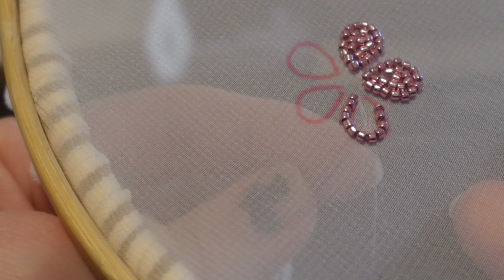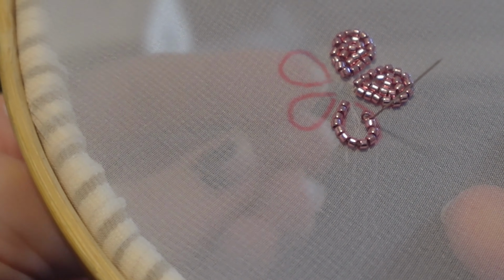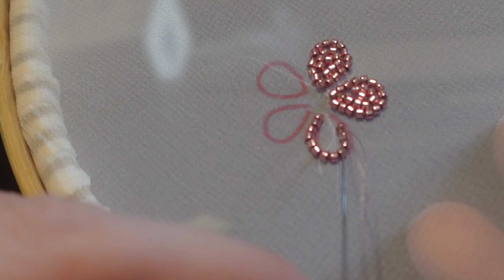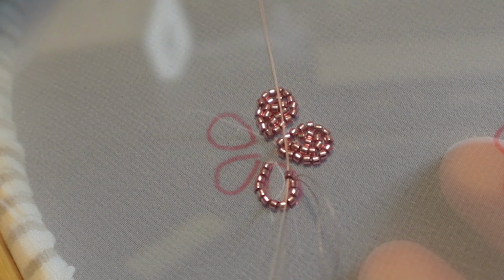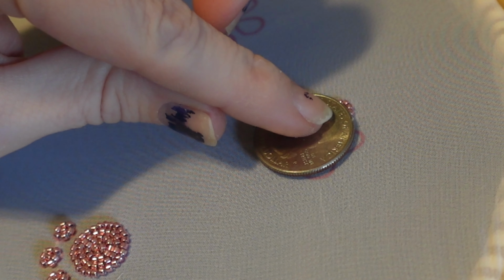Because I'm working in such a tiny space, these are very, very small, I am doing one bead at a time. The more beads you do at a time, the less control you have over it. I am stitching a bead down and then going back through the last bead in order to put a new bead on. This just helps secure it so they don't all fall off. Beading is honestly one of my favorite ways to embellish a cosplay and bring it to life, and you can see how tiny these are.